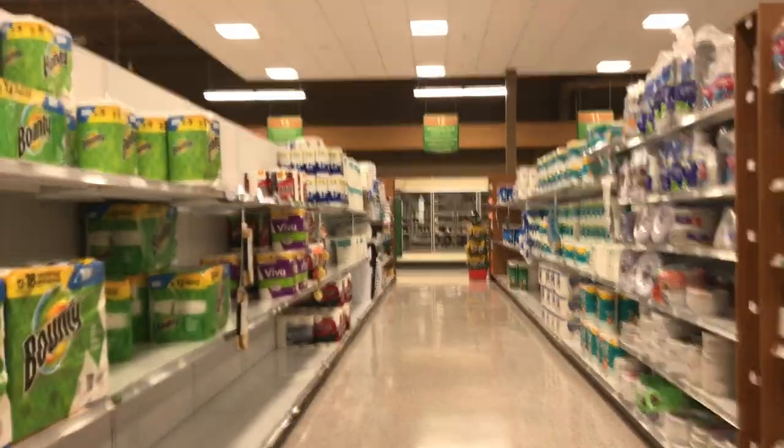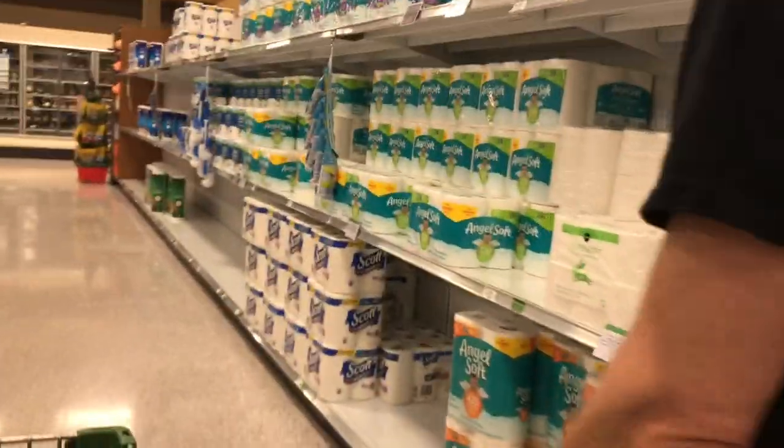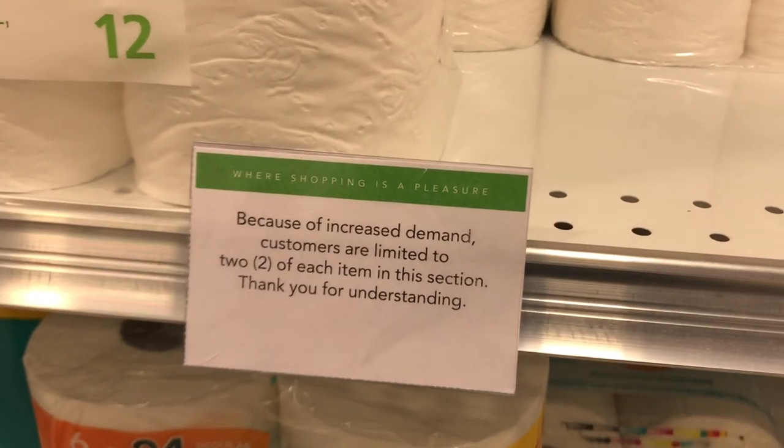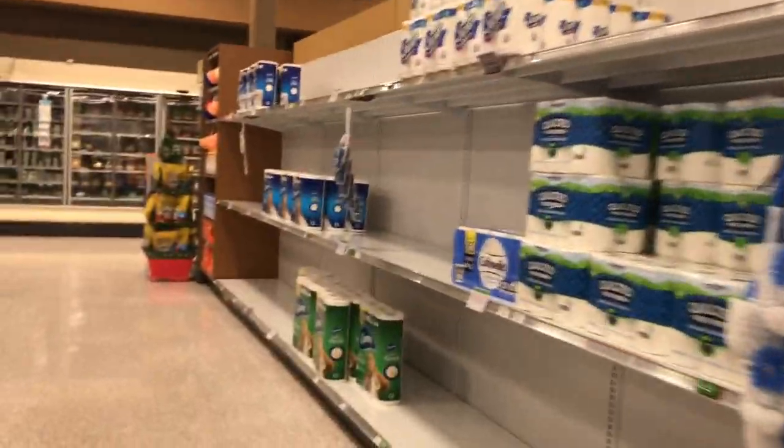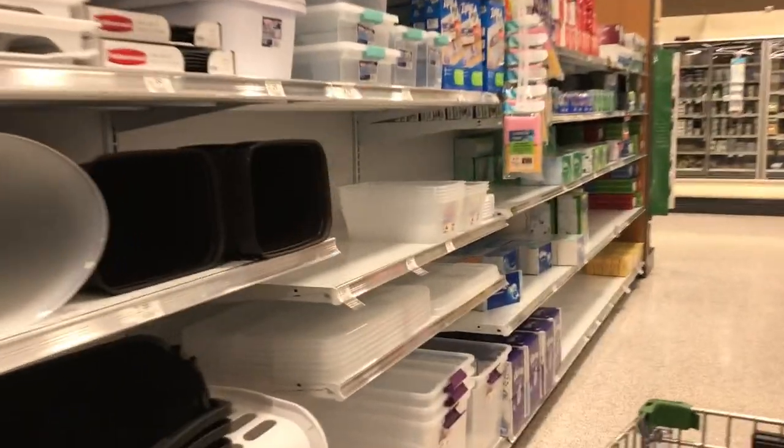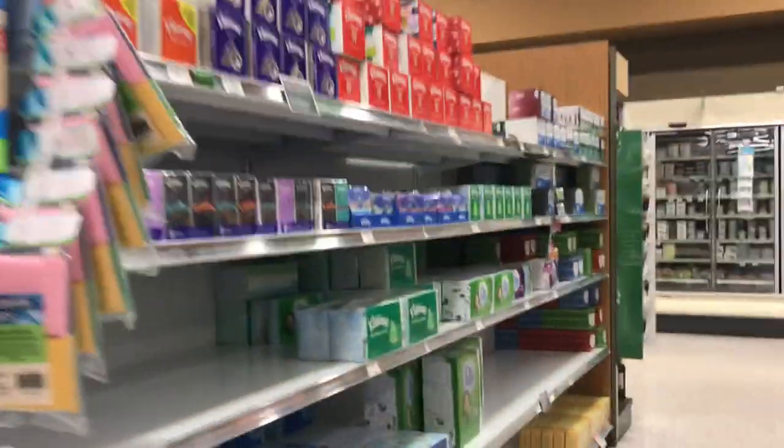Papers. Paper cups. Dish stuff. Paper towels. Now they got some toilet paper. Hey. But they still have the little disclaimer of only two per customer. But you know, you have to tell people these things. You need some trash cans, tissues. Publix has got you covered.